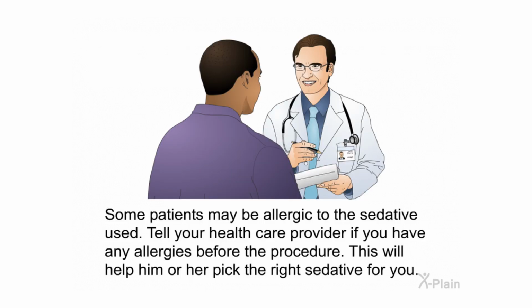Some patients may be allergic to the sedative used. Tell your healthcare provider if you have any allergies before the procedure. This will help him or her pick the right sedative for you.